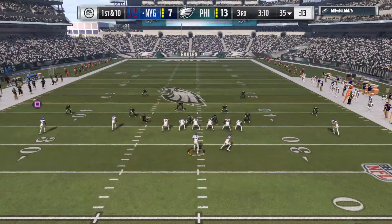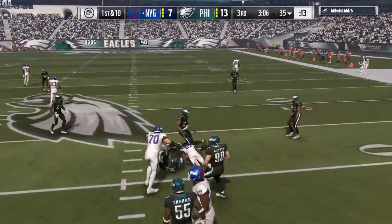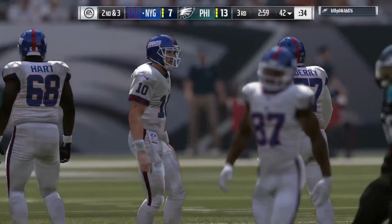Manning now on first down, to Shepard, complete over the middle. 7 yards, the pickup on the pitch and catch. And just a small glimpse there as to why they like this rookie so much.